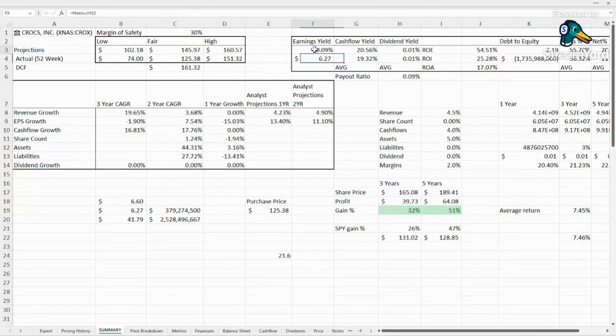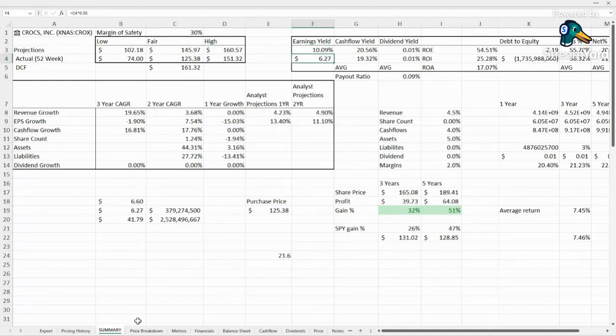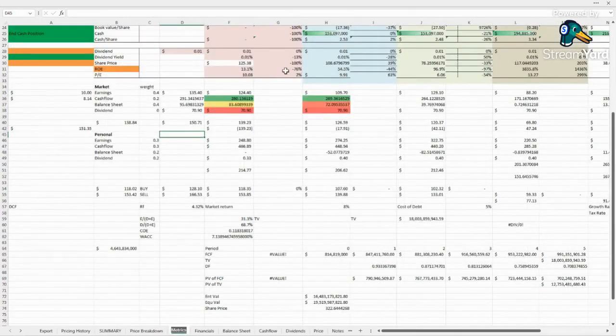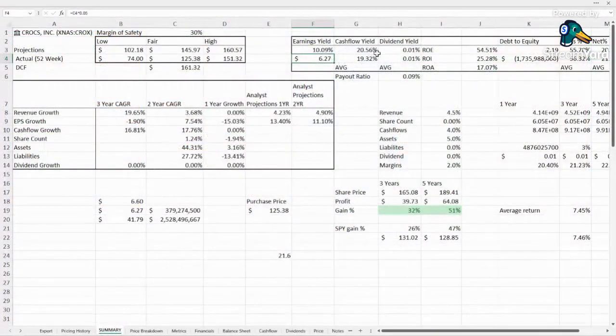So as we look into things, earnings yield looks good. Double digits, what we like to see. 6.27 would be a good EPS for what it's currently trading for. And when we look at the actual numbers, we see that they are beating that out pretty well. 10.97 last year, 12.44 this next year, and 13.54 the following year, at least according to analysts.